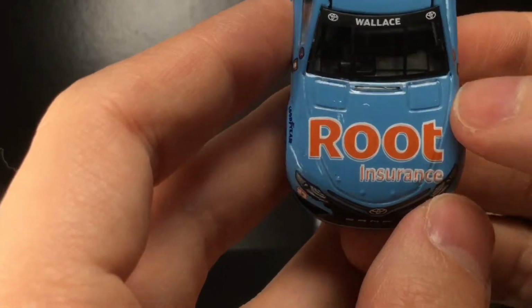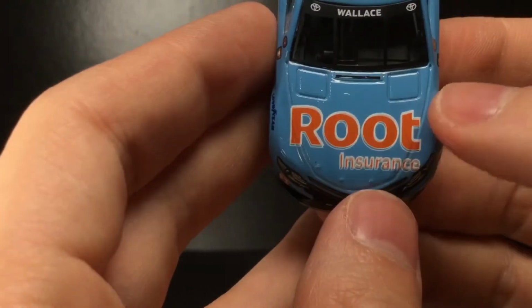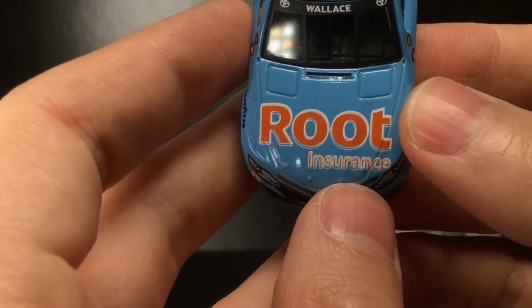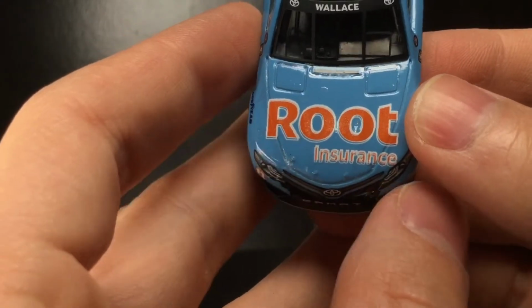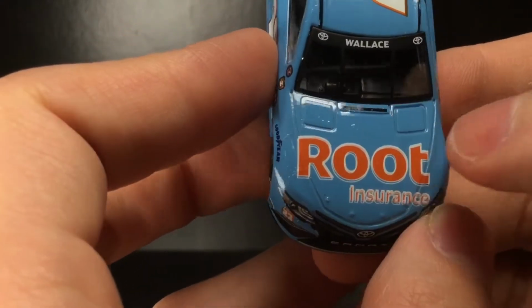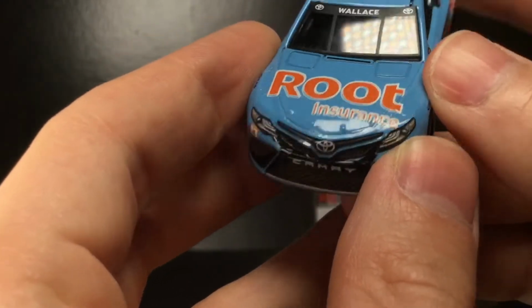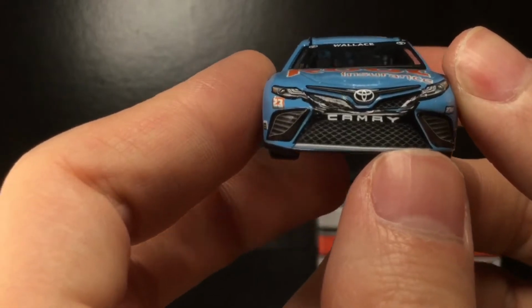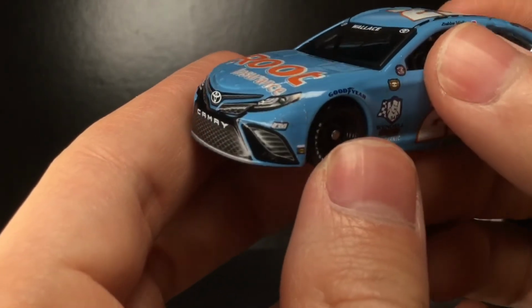You got Root Insurance. I will say though, the logo is something's off there. I don't know what it is, but it looks three-dimensional. I mean, what is this? A bootleg Jimmy Johnson Ally hood where it has like 3 different Ally logos. The outline to it's off, and it's giving it kind of a trippy look. So you got the front of this car. Got Camry, 2311 Racing, 23. Got the Sunoco decals there.